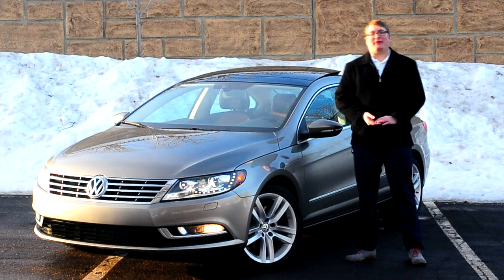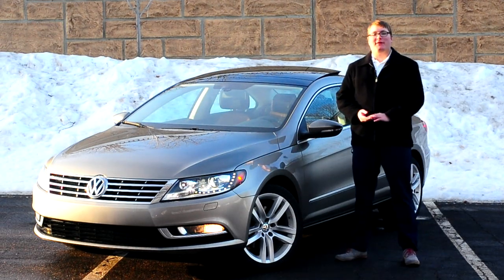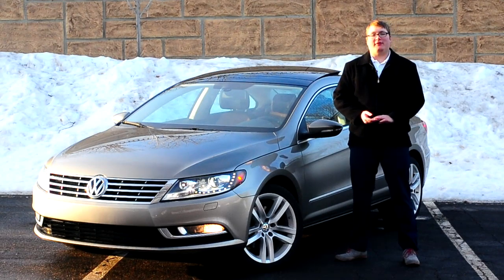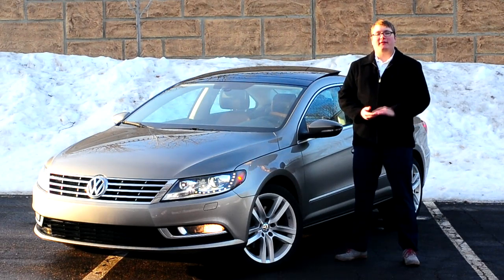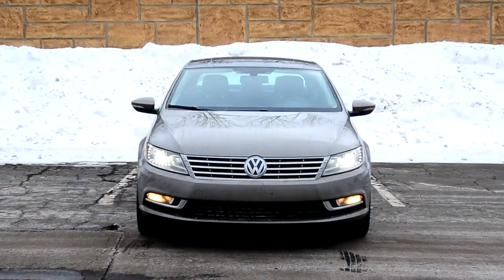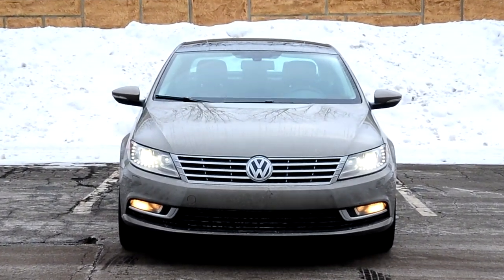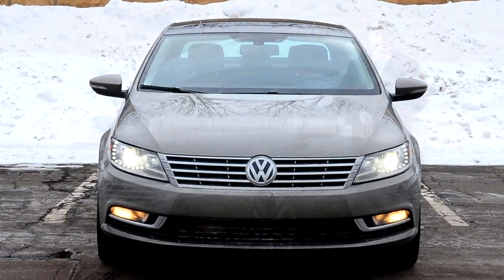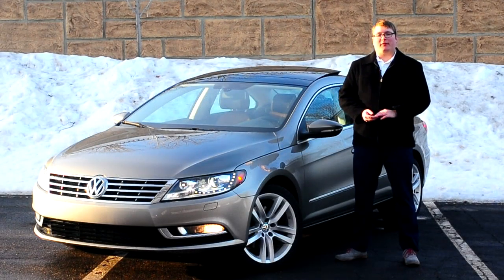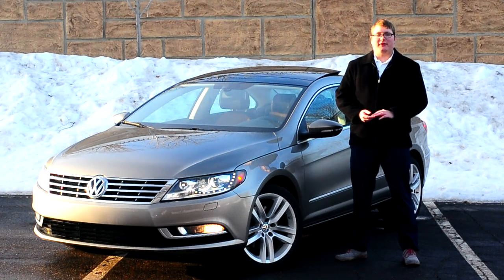Hi, I'm Alex Bellis with IHS Automotive, and we're here today with a 2014 Volkswagen CC Executive with the 2-liter turbo engine. Now, for 2013, Volkswagen dropped the Passat moniker from their CC to further distinguish it as its own vehicle from its Passat sibling. At just under $38,000, this Passat comes loaded up with a lot of standard and additional features.